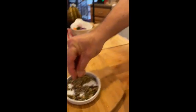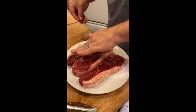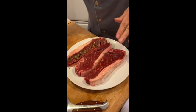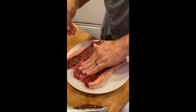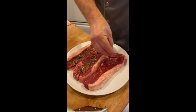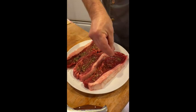As I spoke about in my last video, pepper is related to mint, so it has a very unique flavor. Most people don't realize black pepper is actually pretty spicy by itself. If you took a peppercorn, and I make my students eat spices and chew them to get the idea of it. So it does have a kick.